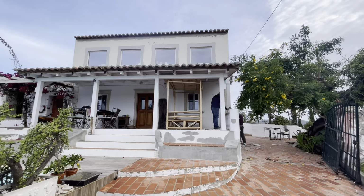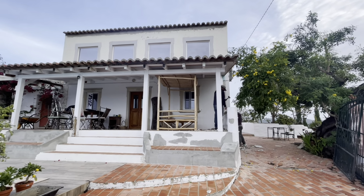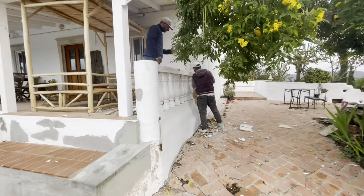Tuesday morning, starting to renovate the outer facade of the casa, as you can see here, taking off these ugly columns.